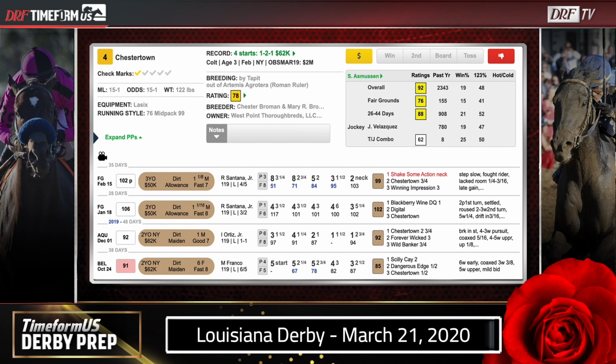He was towards the back of the pack throughout most of the race, tried to advance at multiple points, but Ricardo Santana, who was on him that day, just had a lot of trouble finding a clear seam to run through. And even when they got into the stretch, he was just bottled up in traffic for almost the entire duration of the stretch drive. Finally got free in the last 16th of a mile, and he put in a good run to get pretty close to today's rival, Shake Some Action, just couldn't get to that horse late.